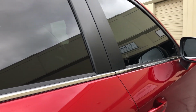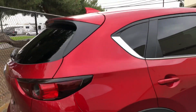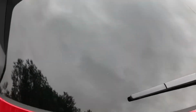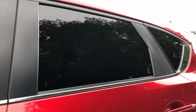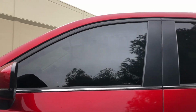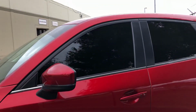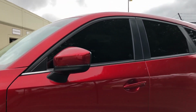It's very, very close. This person wanted really dark because they wanted to have some more privacy, especially for the rear. I know people want that, especially when they're shopping. They don't want people to look in and see if they have bags and stuff like that, and might want to break in. So this is definitely the shade to go. 5% all the way around. I do not recommend that for the front two windows though. Depending on where you live, as far as the city goes, it is pretty dark and you might get pulled over.